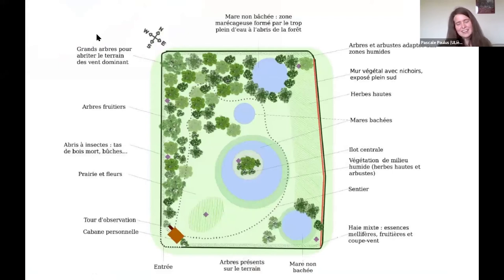So this design project was actually, do you see my mouse or not? Can you tell me if you see my mouse? I'm not sure. No. Yeah, we can see it. You can see it? Yeah.